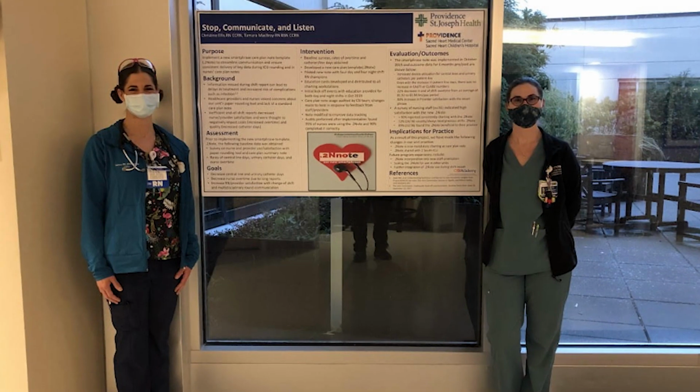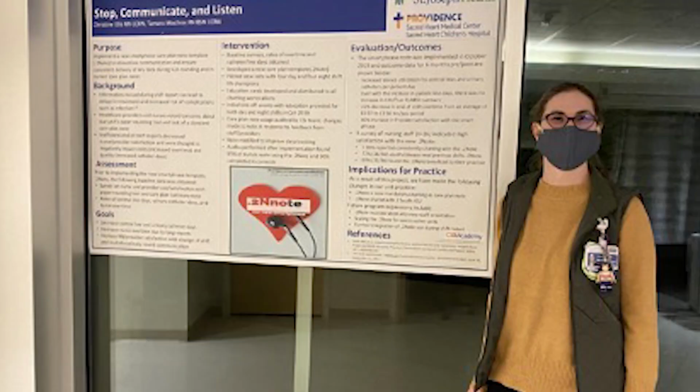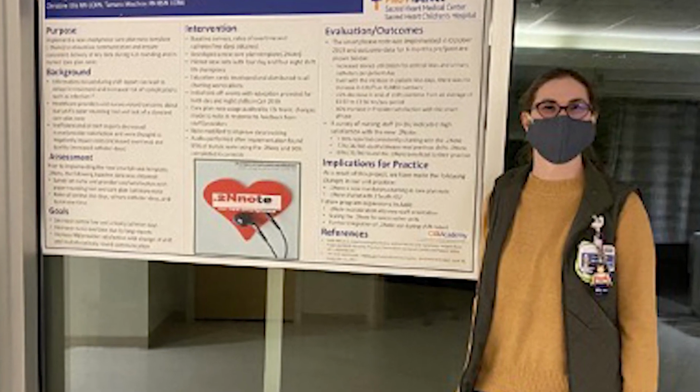We started out with our informatics team by just building a pilot. So we built our tool and then we ran a pilot. We pulled about 4 or 5 nurses from each shift and asked them to utilize the tool for a 2-week period and then provide us feedback.